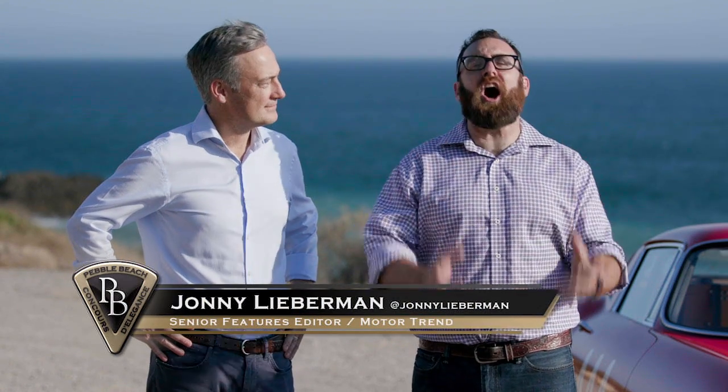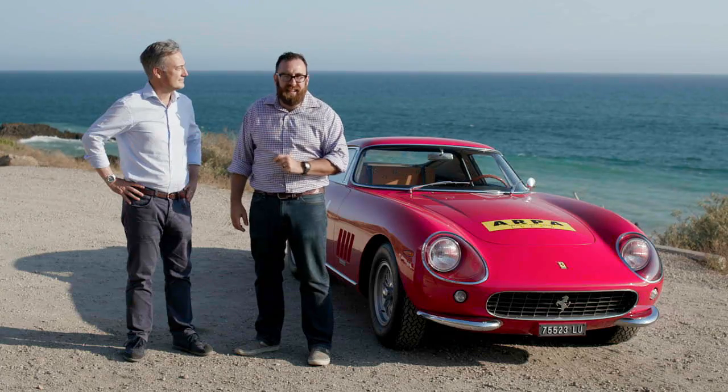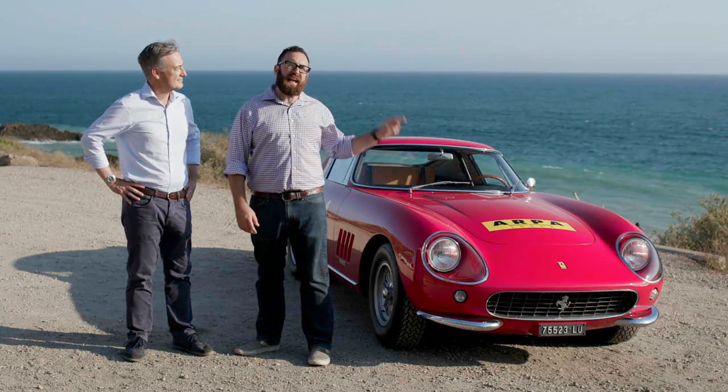Some of my favorite events during Pebble Beach Car Week are the auctions, because not only are the cars mind-blowing, but you've got people fighting over them for millions upon millions of dollars. This is David Gooding, and he owns Gooding & Company, and he'll be auctioning off this car at this year's Pebble Beach. David, tell me about this beautiful Ferrari.